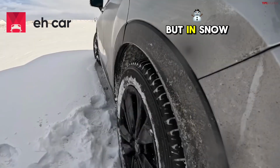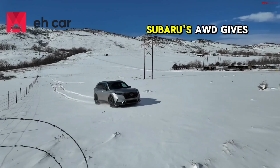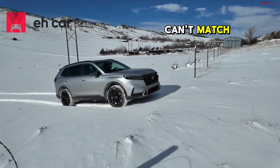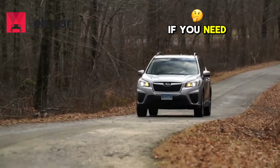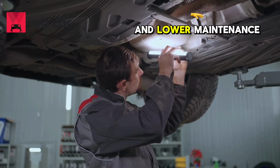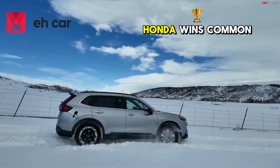But in snow-heavy or mountainous areas, Subaru's AWD gives you a confidence and safety edge that Honda simply can't match year-round. Verdict: if you need all-weather traction, Subaru takes it. If mechanical simplicity and lower maintenance are your priorities, Honda wins.